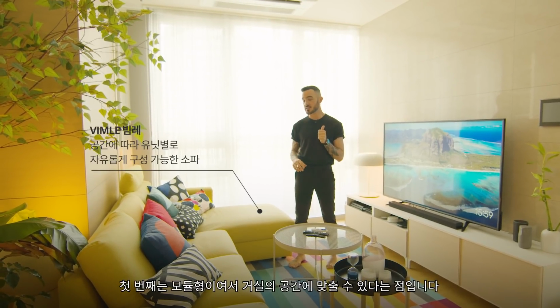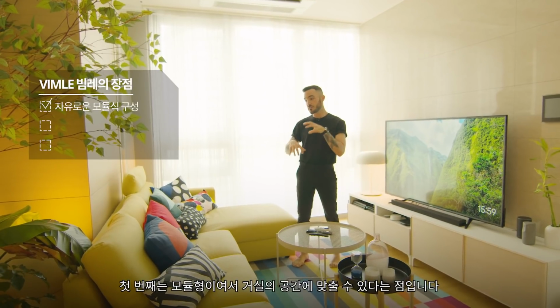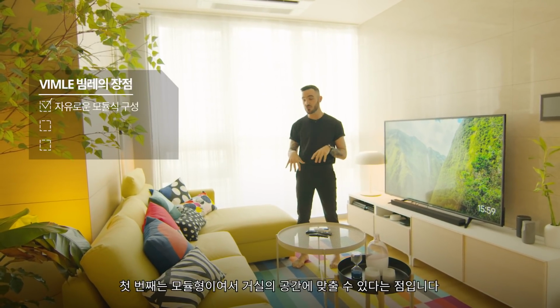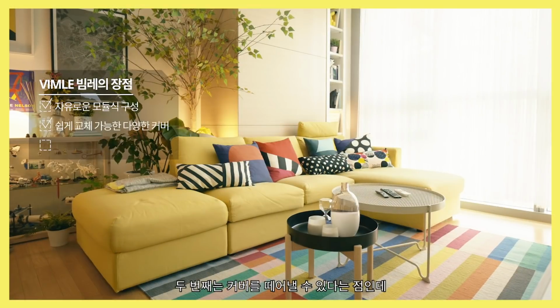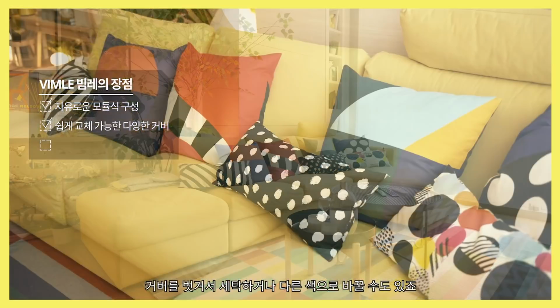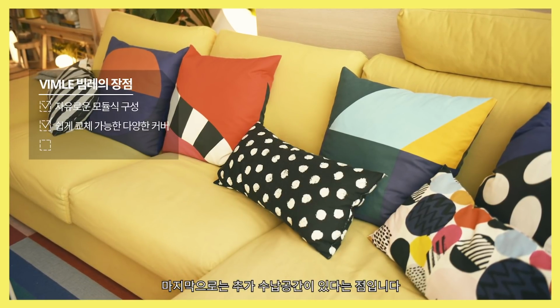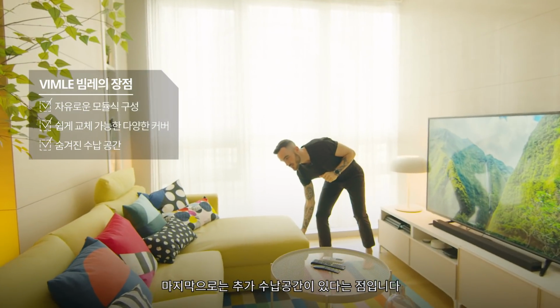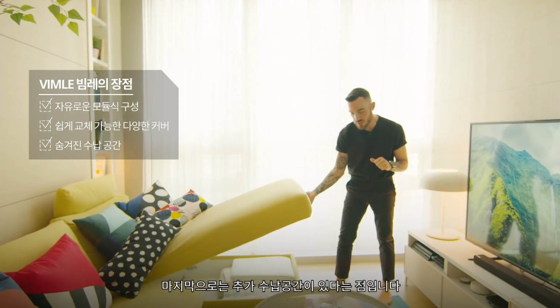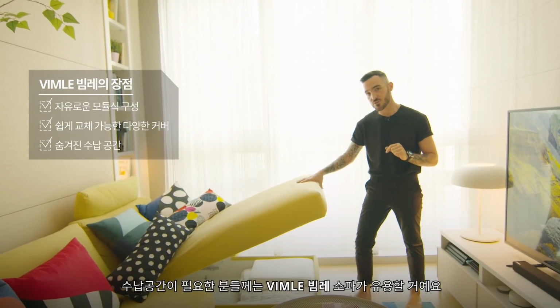The first one is that it's modular, so you can adjust the space of your living room to the sofa. The second thing is that the covers are removable, so you can remove them, wash them and put them back, or you can change the color of the sofa when you want to. And the third really good thing about Vimle is that it comes with extra storage if you have the storage needs, so Vimle is your sofa for sure.